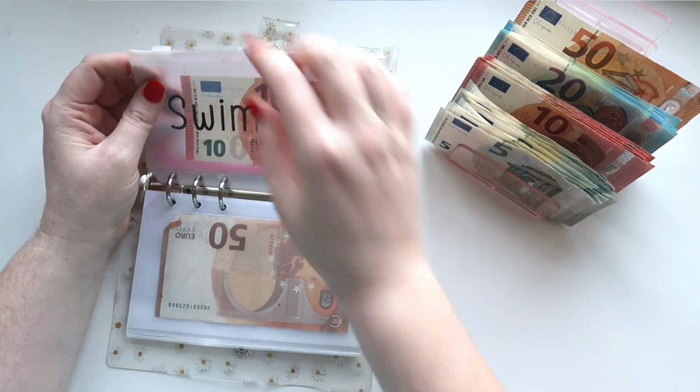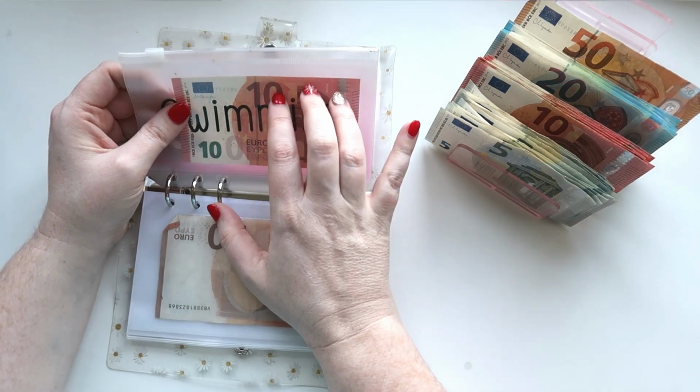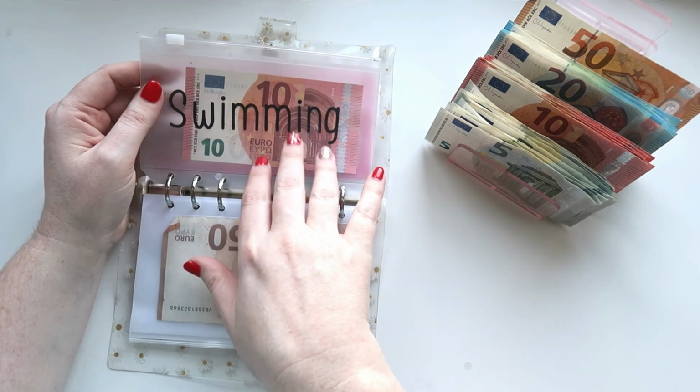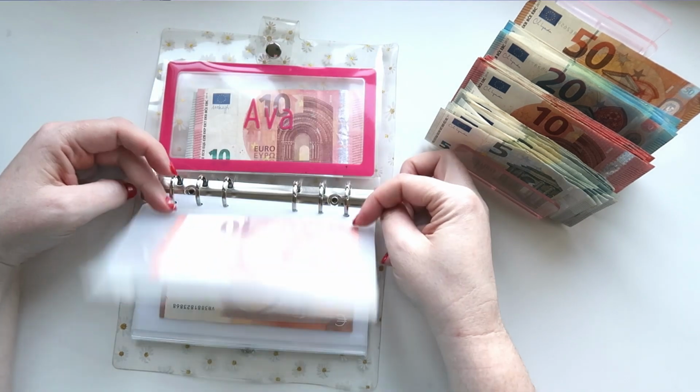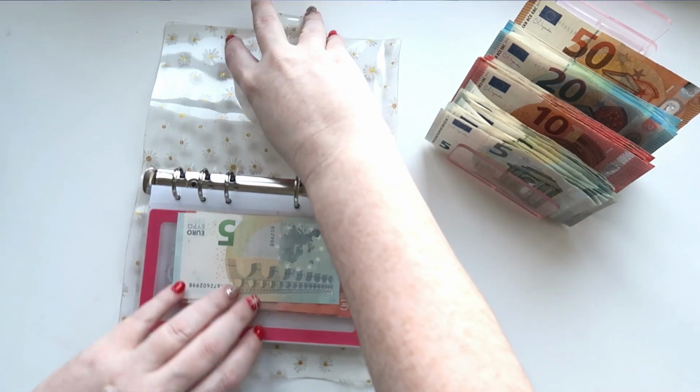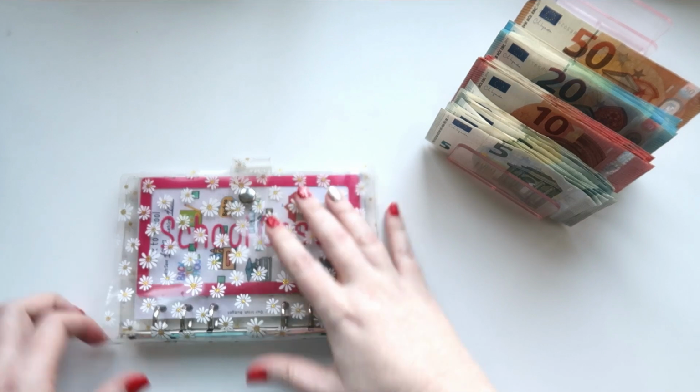Swimming is, I paid swimming and there's 10 euros left over. It was 110 euros. So come to the new year, I'll start saving again for her second one. But for right now, that 10 will stay there. And then Ava has 25 euros in there, but I'm not going to add anything to that unless we have some extra income.